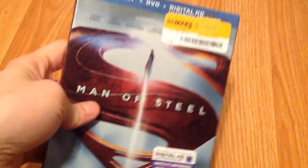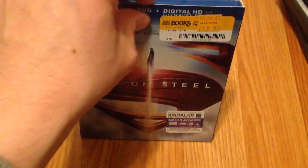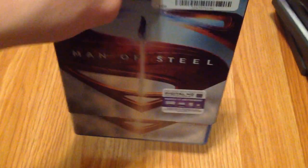Alright, then next, we've got Man of Steel, for $3, clearance aisle, Zack Snyder's Man of Steel. Yeah, I'm gonna bring up the Snyderverse a little bit. I like this movie. I actually really do. The second time watching it, I found more problems with it, but it's still a fun and darker take on the character of Superman, so I'll give it that for being very original.